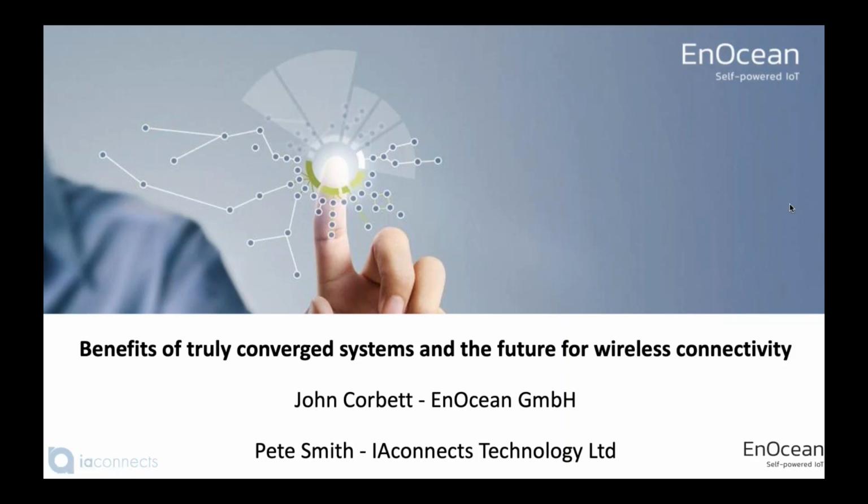Anyway, today's session is in conjunction with IAconnects. They're one of our EnOcean Alliance partners, and we'll discuss the benefits of wireless connectivity in converged IoT systems. Next slide, please.